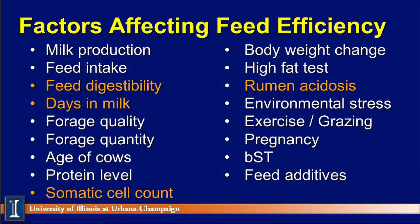And here they are. These are all factors, if you go through the research, that can affect feed efficiency. I'm biased. I'm a little bit like Steve. I picked my favorite 4 out of this whole list: feed digestibility, days in milk, rumen acidosis, and of course, somatic cell count. That may not be quite as critical if you have a low somatic cell count herd. There isn't a lot of room down here, meaning herds below 150,000. I'm not sure this one would stay orange anymore, but certainly these are all the different factors. And to me, these are the big 3, listed here in orange for your pleasure.